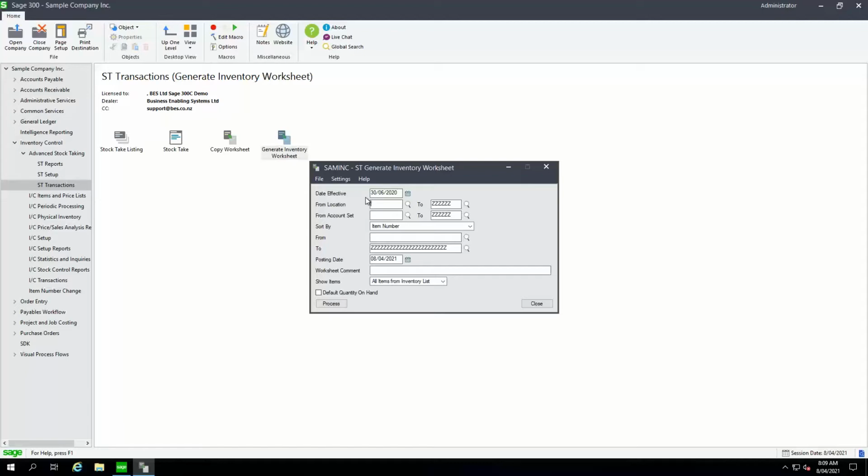Even though a month has passed and there's another month's worth of transactions in, under normal circumstances when you generate a worksheet, the quantities are going to be incorrect because they're going to be right up to date. Here you generate as at the 30th, the end of the period, and it would match the accounts.